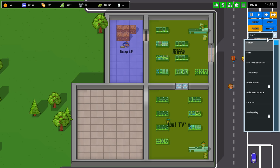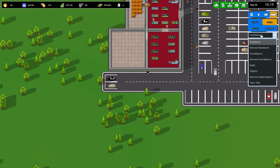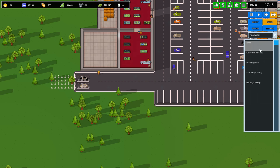And I bet we're going to... Oh, hey. What did I build there? That is not what I wanted to build there. Road work. Oh, it was selected on customer parking, wasn't it? Darn it. Okay, well, there we go. Let's do that and we'll put some more customer parking down here instead.